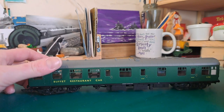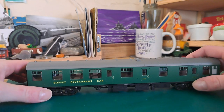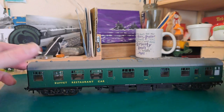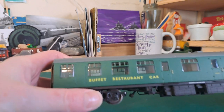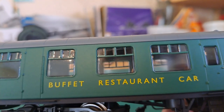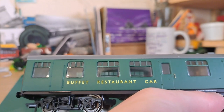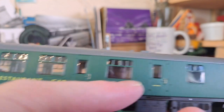Probably be quite good. So the lettering on this is nice and clear and bright. It doesn't look so great here. I mean, the coach is almost camouflaged into my cutting mat, but I'll hold it up here and you can see, and I will change the focus. But here we are. It says buffet restaurant car, and it's perfectly clear. There's flush glazing as well, as you can see.